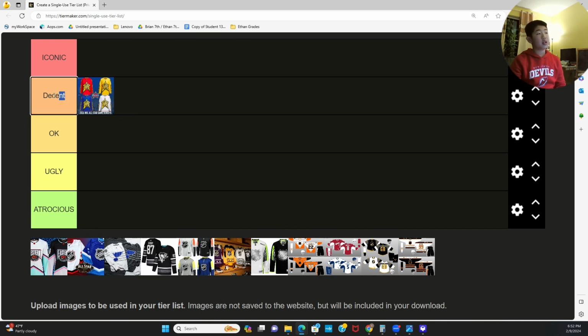Do I actually? I'm gonna make good. Good is such a plain word. I'm gonna make this... Okay. I'm just gonna stick with decent. Sorry to waste your time. Haha. But yeah, I'm gonna stick with decent because it is decent. It's a very simple design, and I love it. Some other jerseys aren't the best, honestly, though.